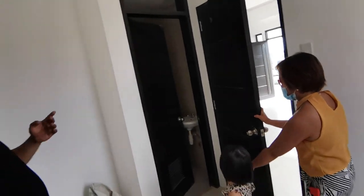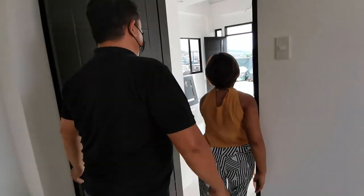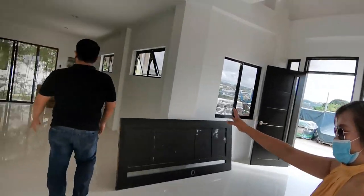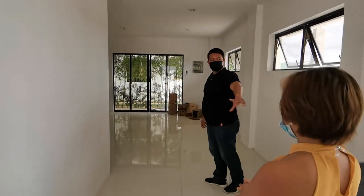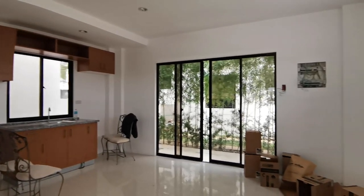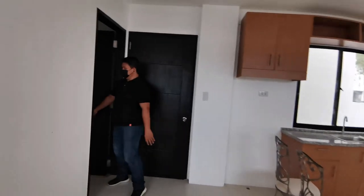So, as I said, this prime has four CRs. Okay. And the ground floor room, the dining area, and the living room. So, it's quite spacious, right? Yes, ma'am. It's spacious. And there's only one room here.